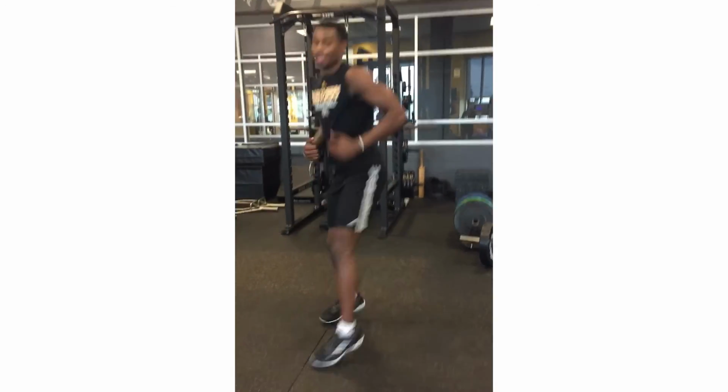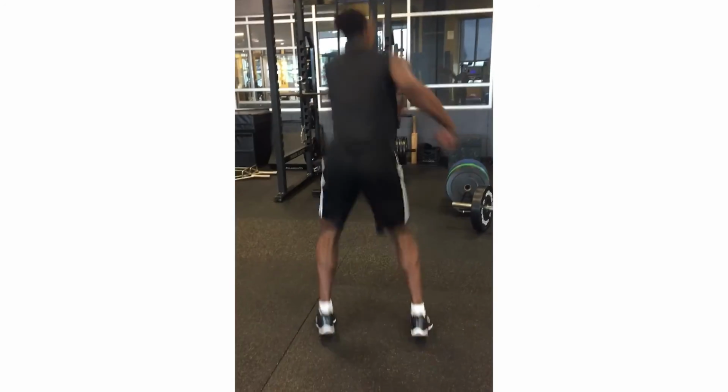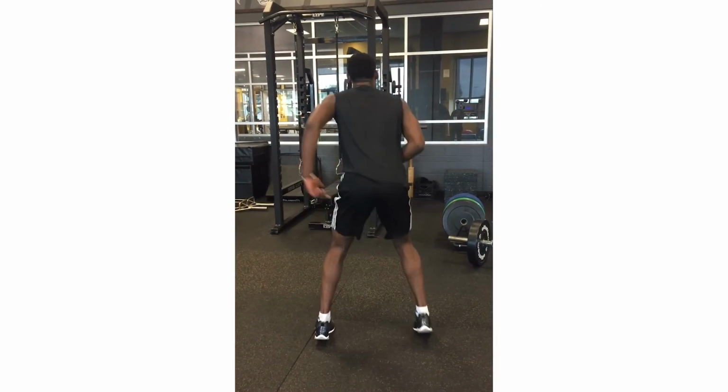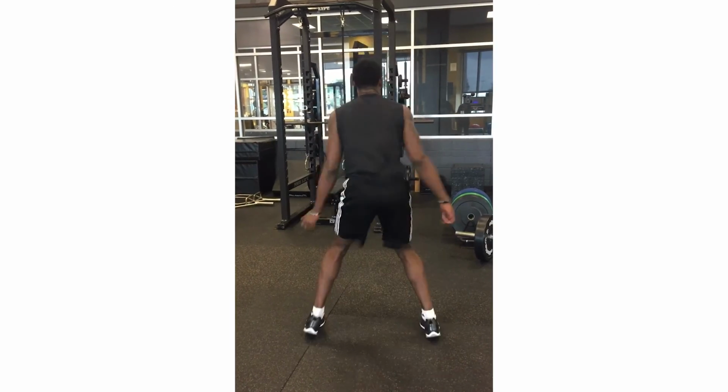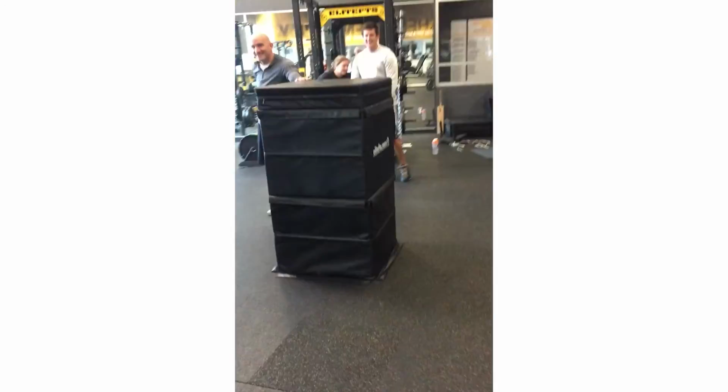And then we do what we call 180s, where he will turn all the way around and then jump all the way back. Again, these are advancing as we go along. Now he's just showing off here.